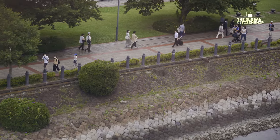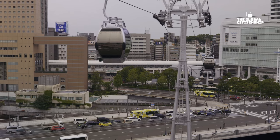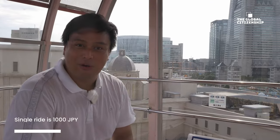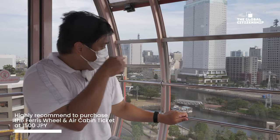And in fact, if you purchase a special ticket, which is priced at 1,500 yen, it gives you admission not only for the Air Gondola but also for the Ferris wheel that we're on right now. I'm not quite sure you can see, but the Air Gondola is right behind.